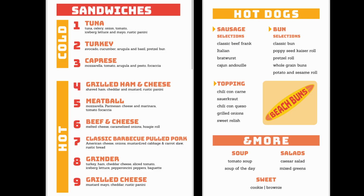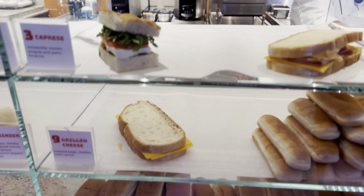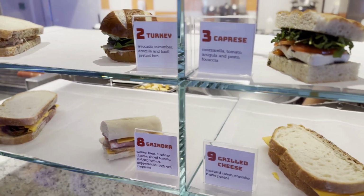Well, we finally made it to Beach Buns for lunch. We got in line around 10 to 15 minutes before it opened, and there were already 5 people in front of us. By the time noon came around, the line probably had 30 plus people in it. Beach Buns offers several sandwiches and hot dog options with sides of chips and a brownie or cookie for dessert.